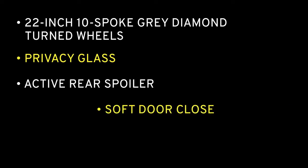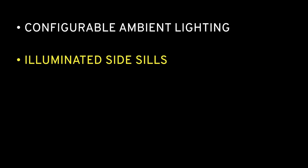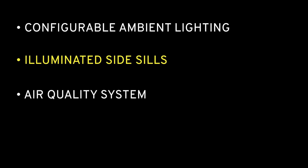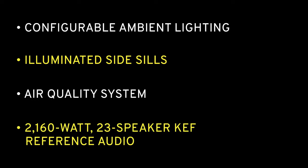The exterior of the car comes with 22-inch 10-spoke grey diamond-turned wheels, privacy glass, active rear spoiler, soft door close and auto-dimming side mirrors. In the cabin there is configurable ambient lighting, illuminated side sills and an air quality system. The 2,160 watt 23-speaker KEF reference audio.